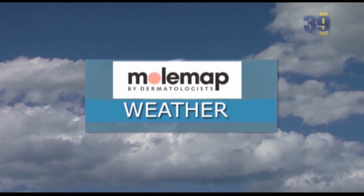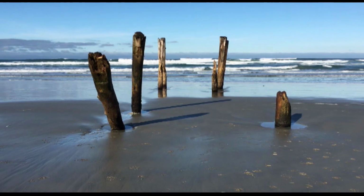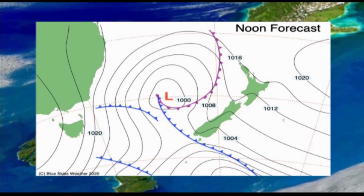Tonight's weather proudly brought to you by Mole Map. Starting with the southern view, the poles at St Clair Beach. Looking at the situation, a depression is deepening in the Tasman Sea and is due to move over central New Zealand on Thursday, bringing wintry showers and snow on the hills.